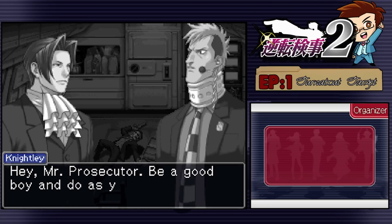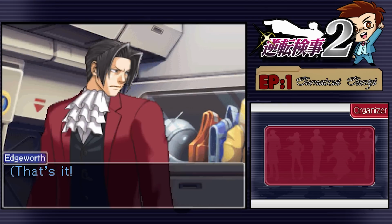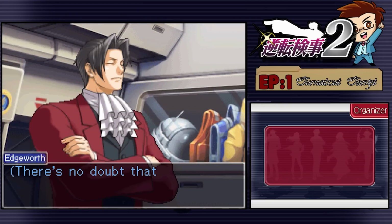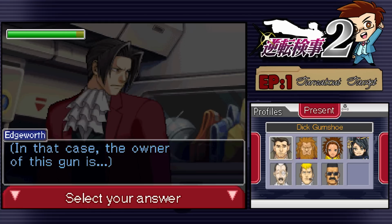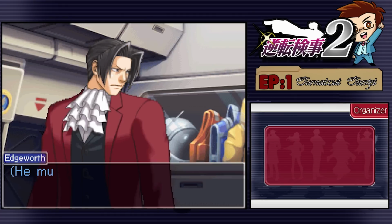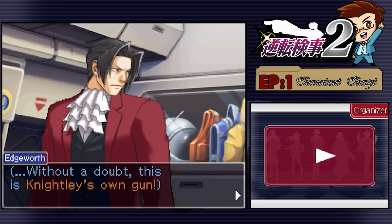Hey, Mr. Prosecutor, be a good boy and do as you're told. I cannot resist any longer. That's it! He could have tampered with the gun at that time. There's no doubt this gun is the real murder weapon. In that case, the owner of this gun is actually Horace. But how do you prove it? He must have switched the guns. Without a doubt, this is Knightley's own gun.